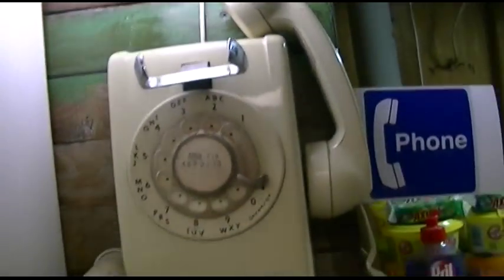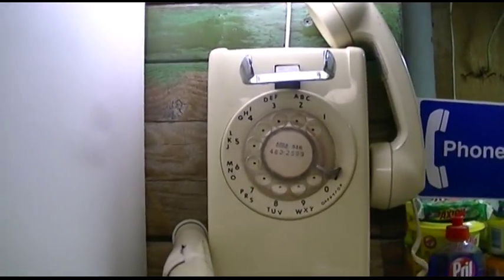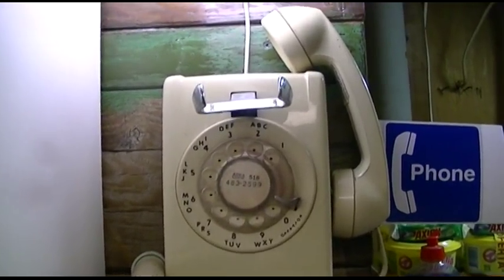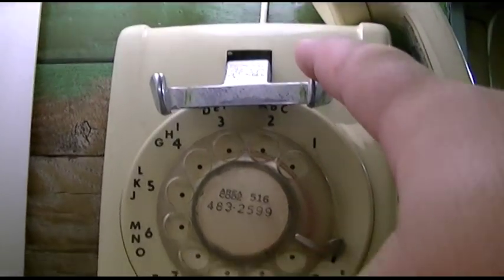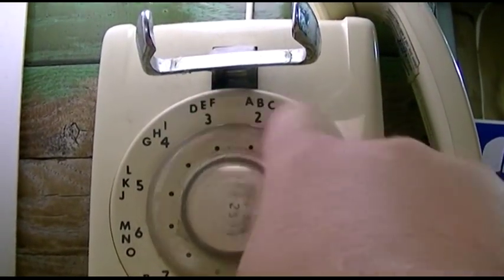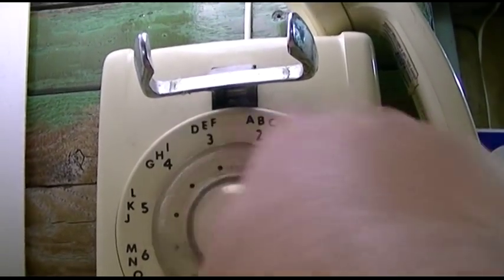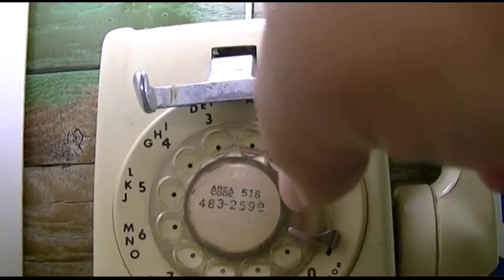Interesting side effect of this phone is that it trips up the modem I have hooked up to the line for the computer-generated ringer. So basically, if I just start dialing any kind of random numbers here, well, I guess I'll have to do it again because I just got a reorder. See how it does that? It just does. All right, now we'll call it.